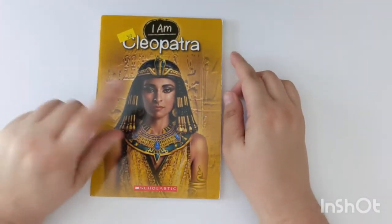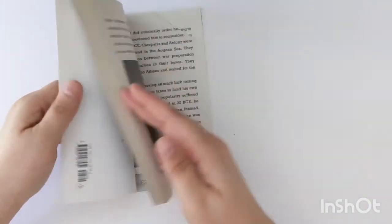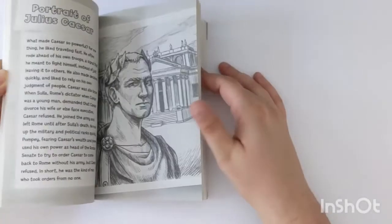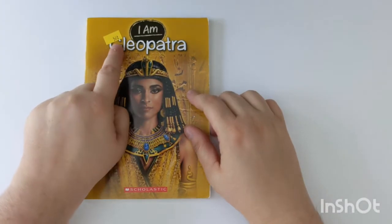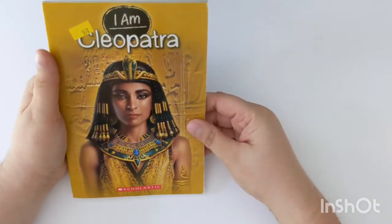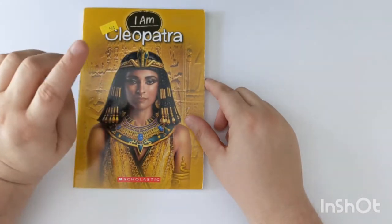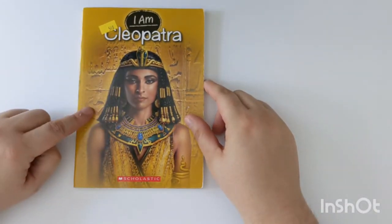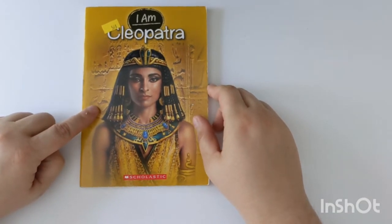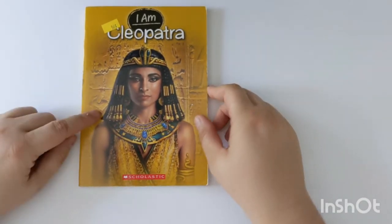I Am Cleopatra. This one will probably go into my daughter's book box, maybe my son's. I got it, as you can see, it's still got the price tag on it. I got it for 50 cents at our library book sale. We normally read the Who Was books. I haven't actually gotten any of this series for them before. If we need a read aloud that week, I'll read it aloud. If not, it'll just go into her book bin.